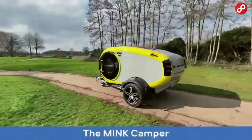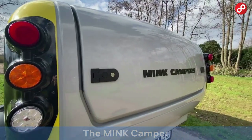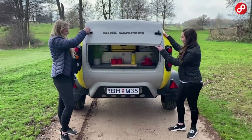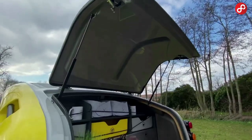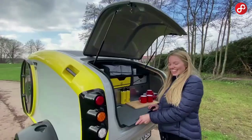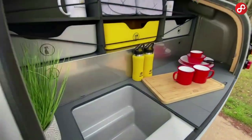Mink Camper is the perfect travel companion designed in Iceland, making the camping experience effortless and luxurious. While it is an ideal companion for most cars thanks to its lightweight and aerodynamic design, it also provides the privacy and comfort of the camp with the intricate details on its interior.